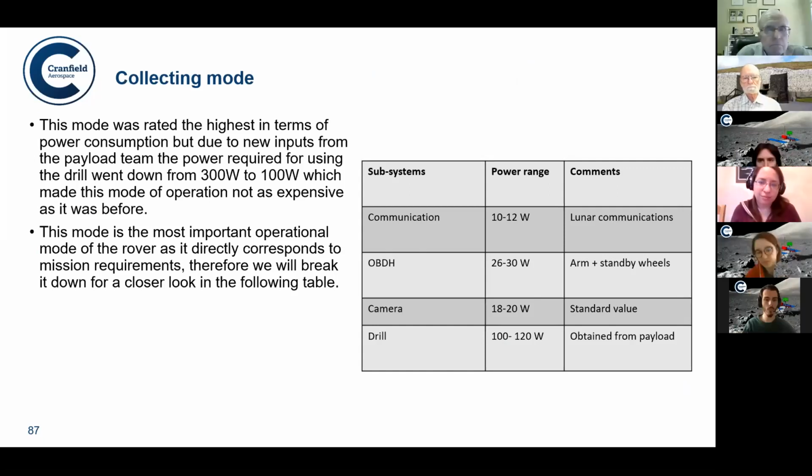The subsystems that we are going to be using in the collecting mode are communications, which has a power range of 10 to 12 watts for lunar communications. We have the onboard system, which is 26 to 30 watts, including all of the sensors, the IMU, the gyroscopes, all of those things. We have the camera, which is going to be using 18 to 20 watts, which I've assumed as a standard value for a camera. And then we have the drill, which is 100 to about 120 watts. This information was obtained from the payload team, of course.